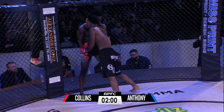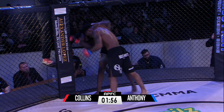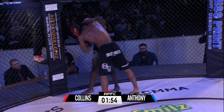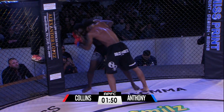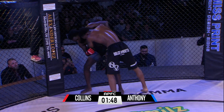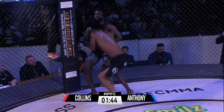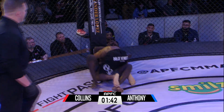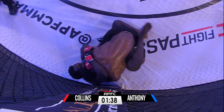Maintaining control of that opposite hand is Collins, so he can't expect any unexpected strikes from Anthony. Just kind of tying him up, wrapping him up, and just smothering him. Anthony has to be very uncomfortable here. He needs to do something to perhaps get his back off of the cage or transition to a takedown himself. Ooh, a dump by Steve Collins. Jermaine Anthony again finds his back.